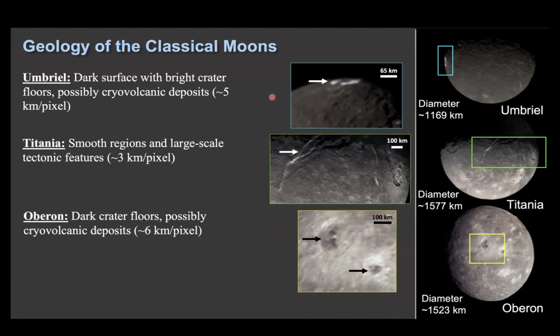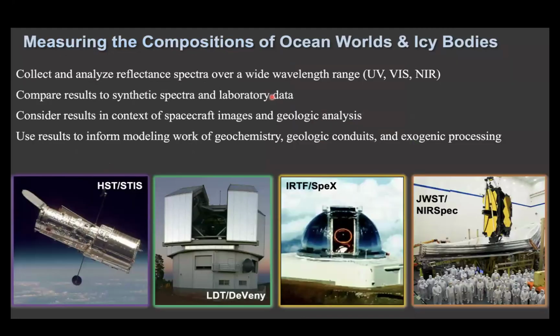On Titania, we see large equatorial chasmata formed from tectonism. There could be some smoother regions on Titania too that have been speculated to be associated with cryovolcanism, but there's not too much to back that up at the moment. And then Oberon, the data are quite poor. We see some dark crater floor deposits, which look quote unquote smooth, but that's smooth at 6 kilometers per pixel. Again, it's been speculated they could be related to post-impact cryovolcanism, but again, who knows, especially at 6 kilometers per pixel. Okay, so that's a whirlwind tour of what's going on with the moons in terms of their interiors and surfaces from a geologic perspective.